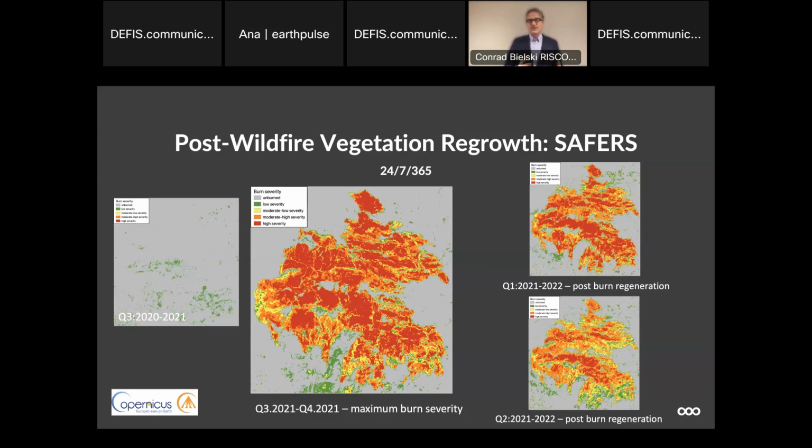And so this is just a type of analysis, one of many. This is only an example, one that we are experienced with, but of course, we can look into all kinds of other geospatial information. So we can see the time period when the event occurred and evaluate how bad the situation was, and then we can continue to monitor that situation. So in this case, we're interested in the regeneration. So whether the vegetation is coming back or not.